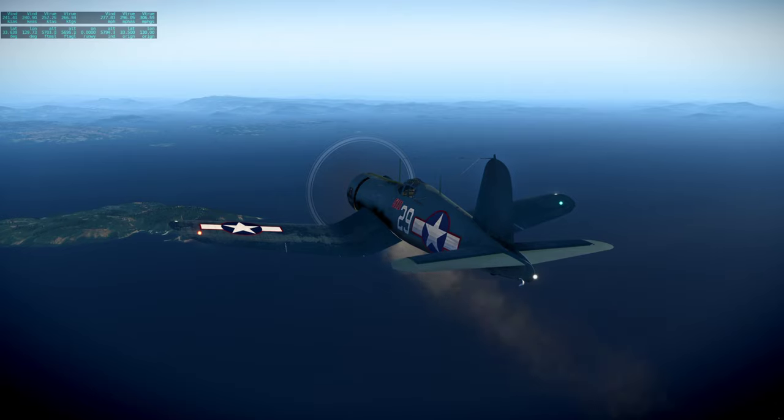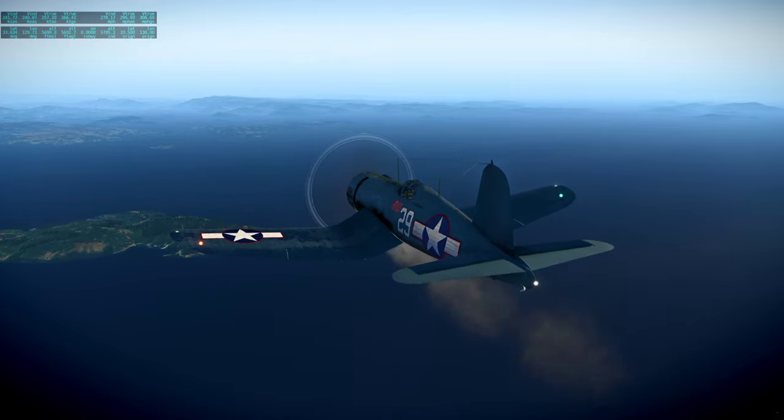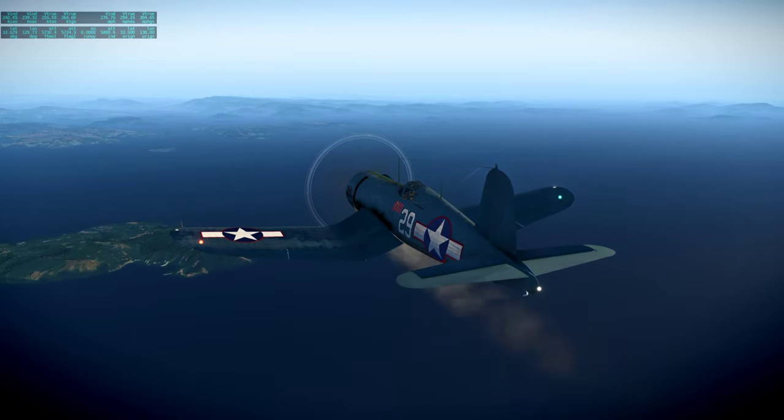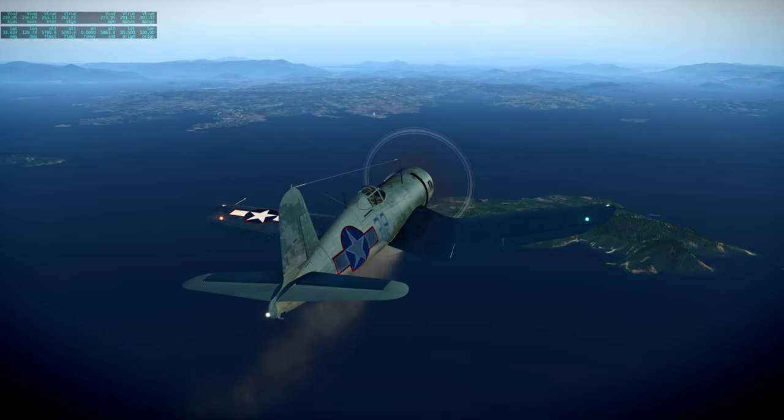Okay, Aquarius, we're good with the circuit breaker configuration as you have it now. So that is Kyushu in front of us. Roger. And so basically mainland Japan.